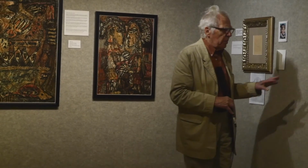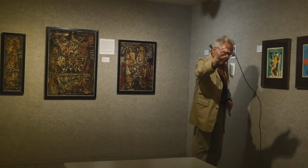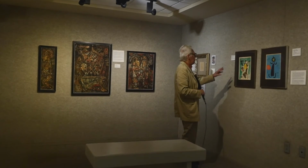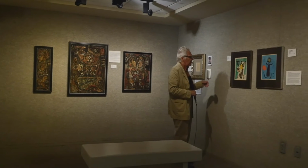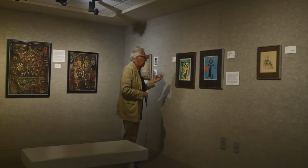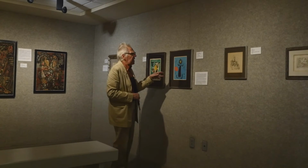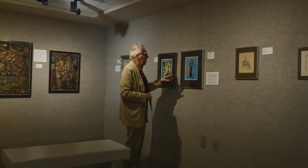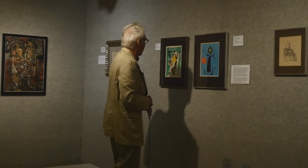We have here two Mirós, again a very surrealistic artist who was having fun as he did his own work. This is a woman and a bird here. Again, very much a colored lithograph is what we have of Miró's idea of doing something very abstract and yet very surrealistic. Here we have a cat and a woman, and the son there is having fun with the woman and the son.